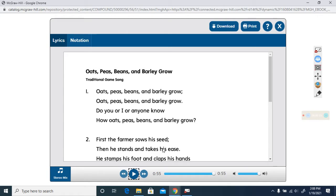Okay, so what types of things does it talk about on here? Old MacDonald. Oats, or peas, or beans, or barley. Listen to this song one more time, because the next time we're going to sing it. Ready?